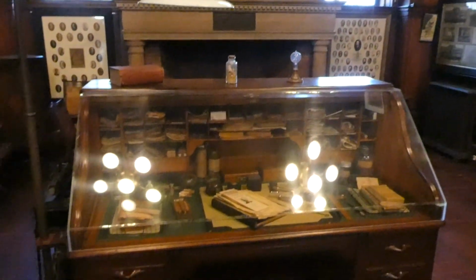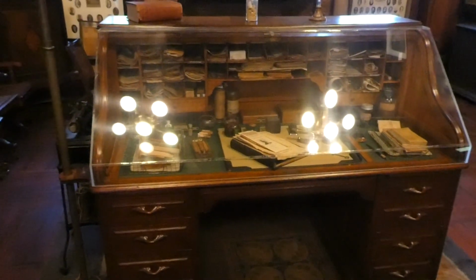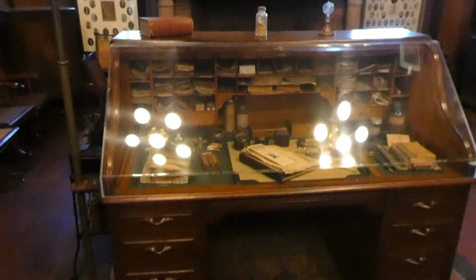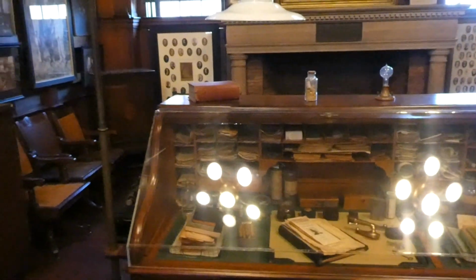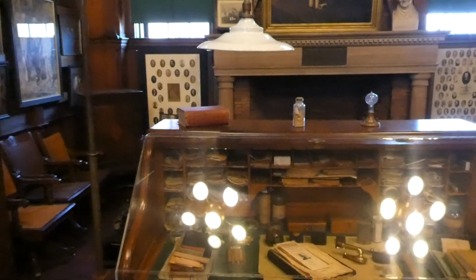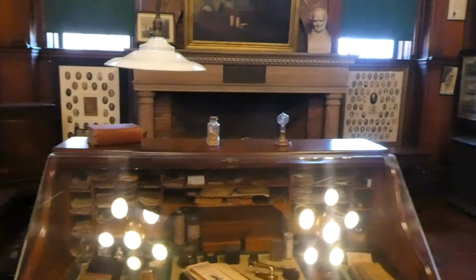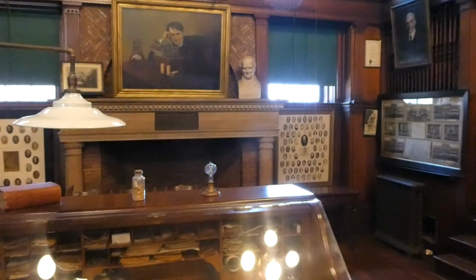There's his roll top desk. When he died, his son locked his roll top desk. They opened it up again when Edison would have turned 100 years old to see what was in it, on the 100th anniversary of his birthday.